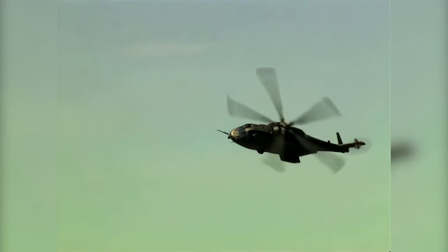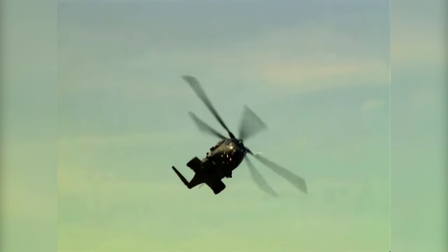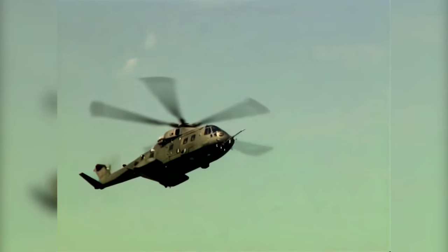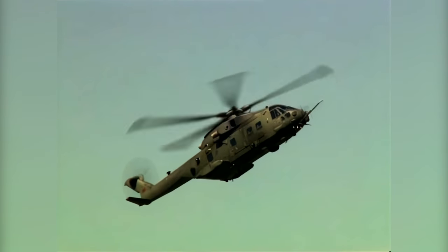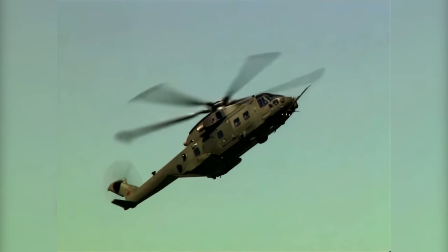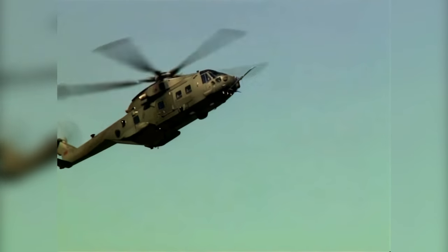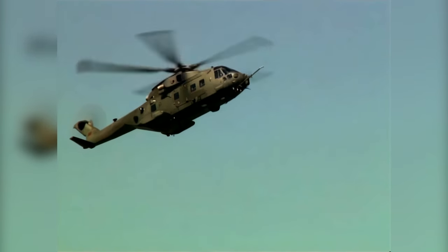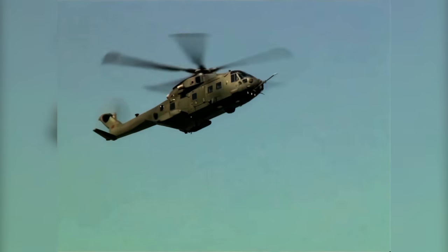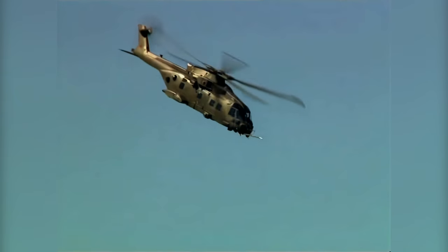One of the RAF's most recent acquisitions is the medium-lift helicopter, the AgustaWestland AW101, the Merlin HC-3. The AgustaWestland AW101, formerly the EH-101, was developed for military applications, but also marketed for civil use. Italy and the UK agreed to work together on a medium-lift helicopter in 1979, with GKN Westland and Augusta forming a joint venture company, EH Industries, to manage the project.